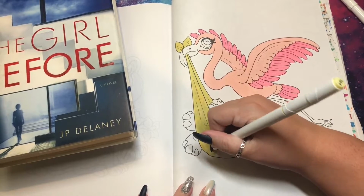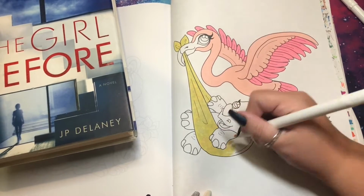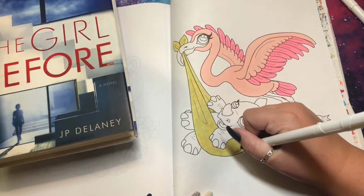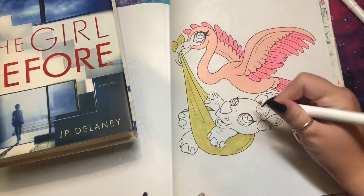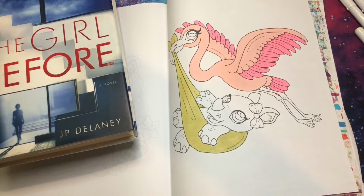But I'm also a little bit worried that I secretly already have this book, because their covers, I think, are very similar from book to book. So all of these things I will have to check out. This marker is also drying out a little bit, which is kind of disappointing. So let me check real quick while we're here.